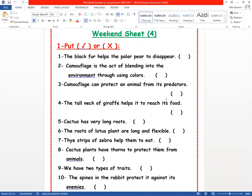The black fur helps the polar bear to disappear. It's wrong. It's white fur. The white fur helps the polar bear to blend into the snow to catch its prey. So the polar bear has white fur, not black fur. So number one is wrong. Number 2, camouflage is the act of blending into the environment through using colors. It's right.